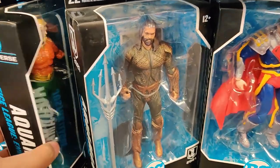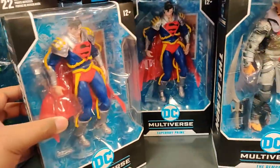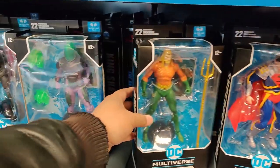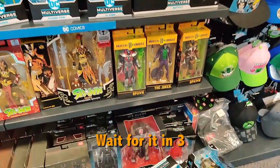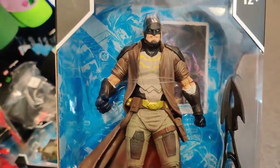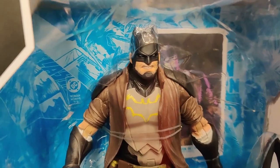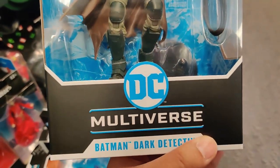Yep, see, there's a difference. Crazy. I think that's it. Too bad. I was hoping for at least a few more of those figures. Probably got picked up along the way. Oh, wait a second. Here we go. They're down here. Yep. Dark Detective Batman. Nice. That is very cool. Great to see him.